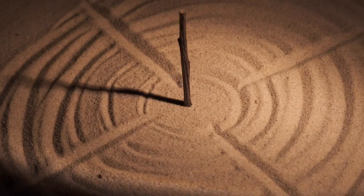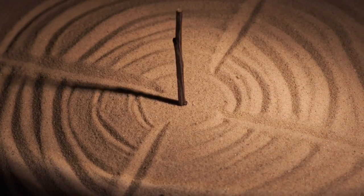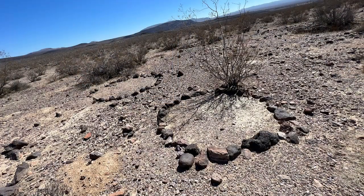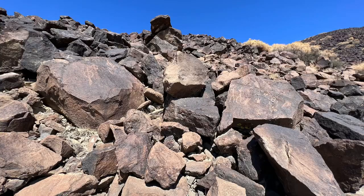You might be asking why I chose sunset instead of sunrise. Technically, it would work both ways on a rock alignment like this one that's laid out under the open sky. But on rock art panels, that tends to not be the case. Typically, it's one or the other, because the panel will have its back to the sun at some time of day, either sunrise or sunset, and the shadows won't interact the same with the art.